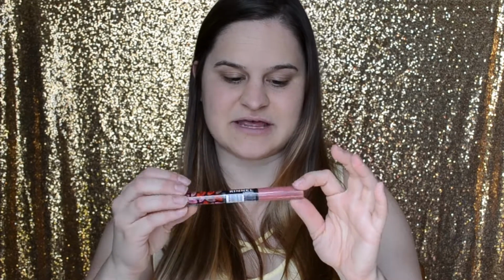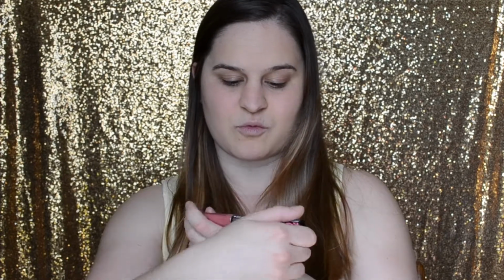Is the Rimmel London 16-hour wear lipstick, lip gloss, kiss proof lip color. I was going to say, I don't know if this is a stick or a gloss or whatever. I've been on the hunt for super staying lip products for my upcoming wedding, and I've tried most of the drugstore ones. This is one I haven't tried, so I figured I would give it a try, and I'm very impressed with this product. So it's just like a lot of the other 24-hour, 16-hour, however long hour lip products.